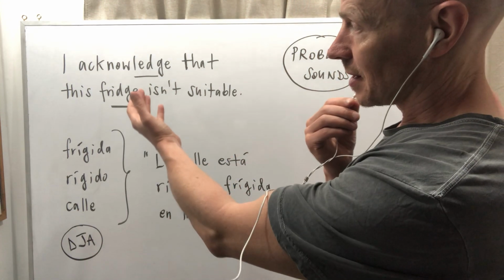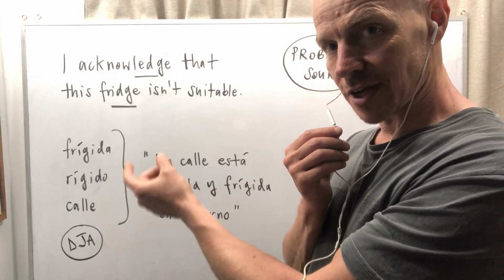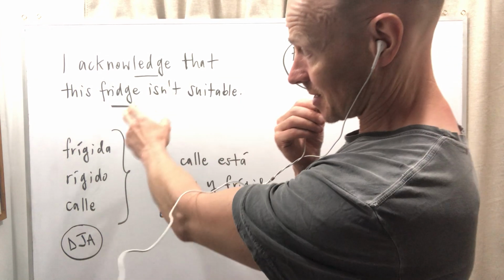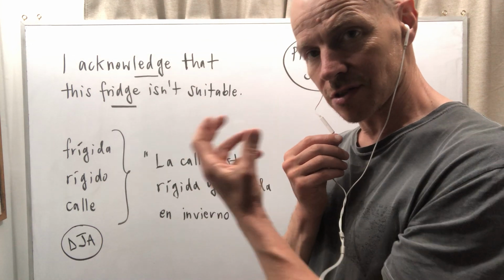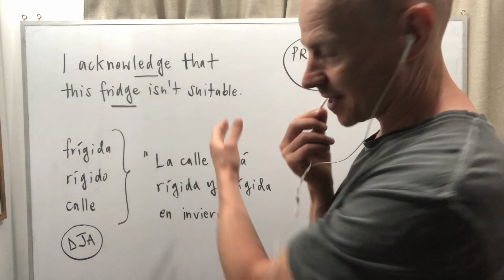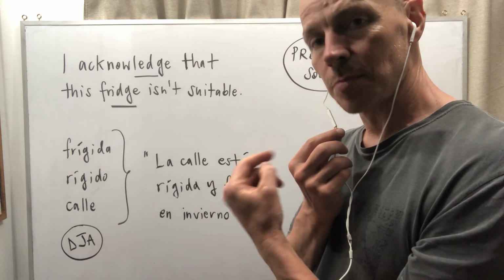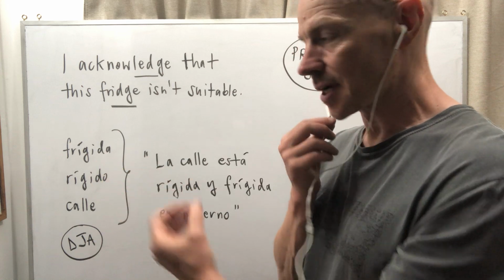So I have acknowledge and fridge. Notice the idge sound is very similar in both cases. So the spelling is different, but the sound is j, j, j. This kind of sound is very similar. So by giving you a longer sentence, even if it is a bit of nonsense really, it helps you practice the sound with a bit more repetition. It's a longer thing to say.